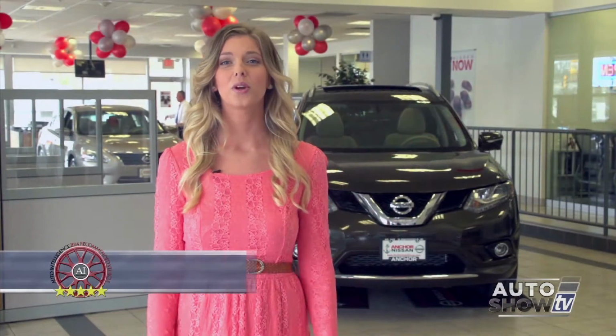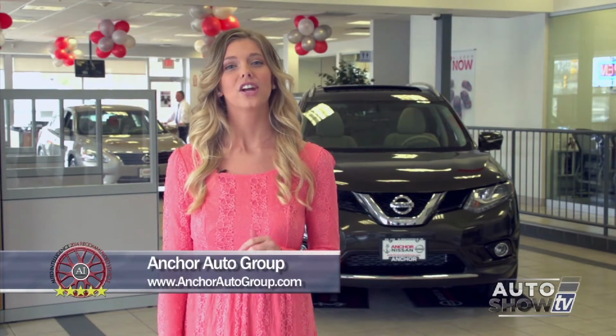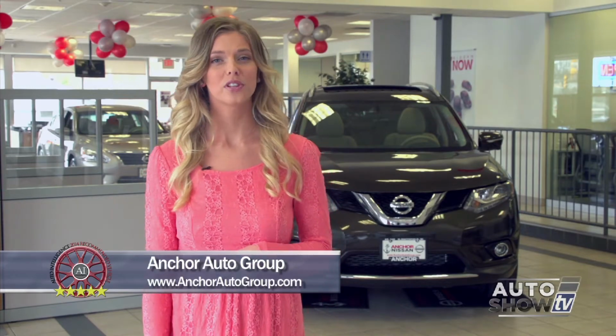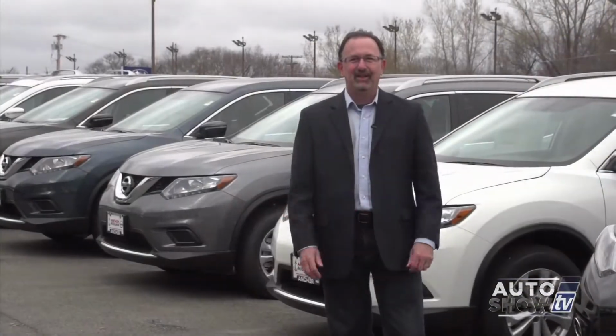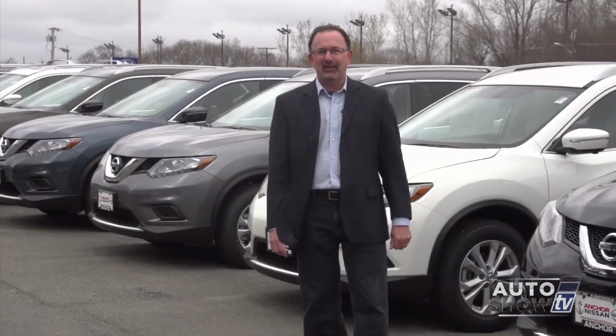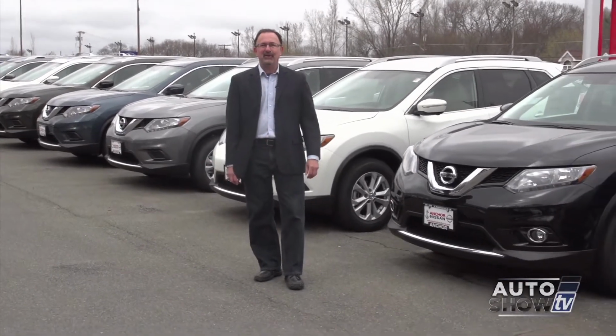So there it is, the 2014 Nissan Rogue. If you want more information, come in and visit Anchor Nissan on Route 146 in North Smithfield, or visit anchorautogroup.com. Thanks, Victoria. We wanted to check out the Rogues here in the parking lot at Anchor Nissan. As you can see, there's quite a few to choose from.